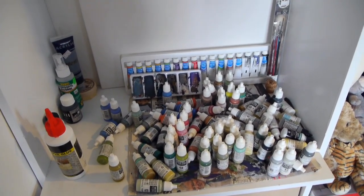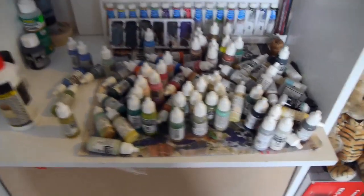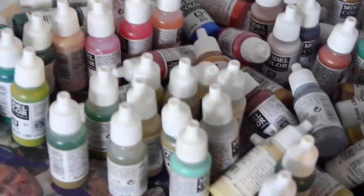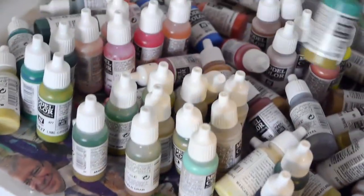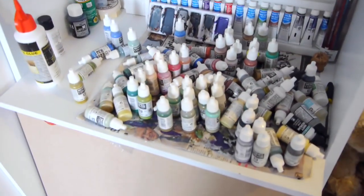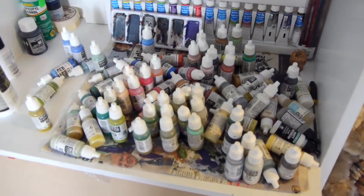So you can tell I'm kind of just letting go, which I think is fun, and there's lots of really interesting colors in here. I just got them last week, so I haven't sorted them yet. But there's things like fluoros, and these really cool turquoisey things, and I'm looking forward to organizing these colors, getting maybe some kind of paint stand or paint rack, I don't know. But yeah, that's my Vallejo mess that I've got to fix.